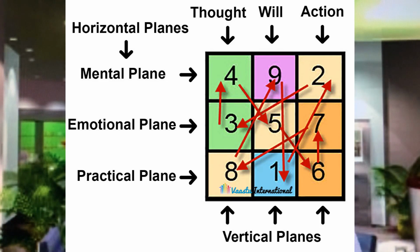Middle row, 9, 5 and 1. It is called the will plane. Gives determination and persistence to succeed. Bottom row, 2, 7 and 6. It is called the action plane. Shows the person's ability to put his thoughts into action.